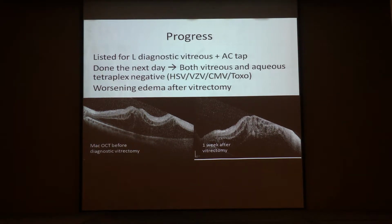But for toxoplasma, in immunocompetent individuals, you would not get PCR positive. What you will get positive is the Goldmann-Witmer coefficient, the local antibodies. Toxoplasma PCR would be positive if the patient was immunocompromised, in HIV patients and others. Then it makes sense to get an AC tap for toxoplasma.